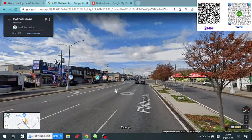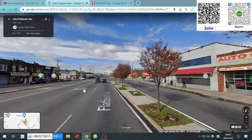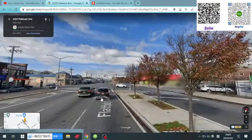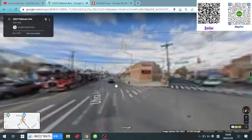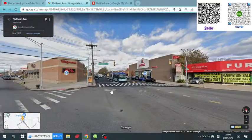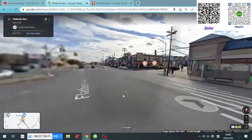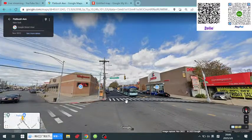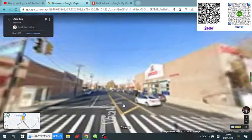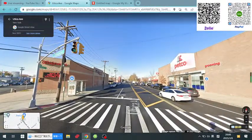So here I think an elevated line is pretty possible, and I think an elevated line does not have to be noisy. It can be modern, like the one we see at the AirTrain, which is a modern type of elevated.